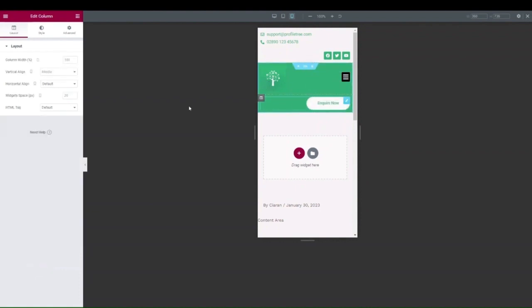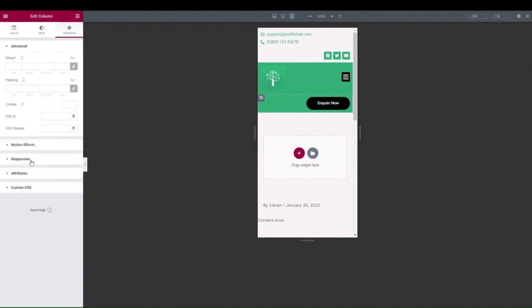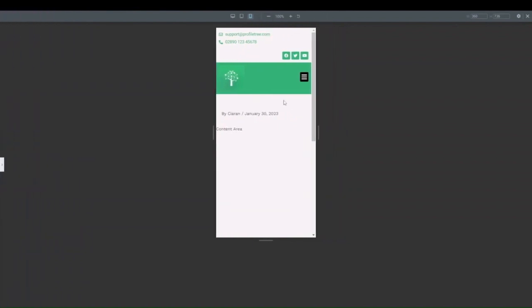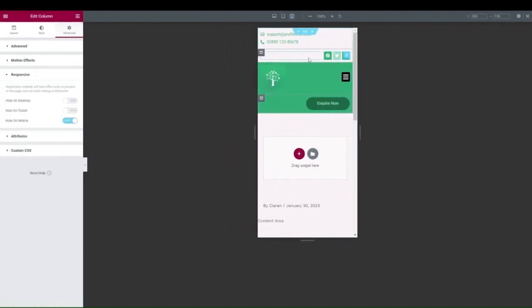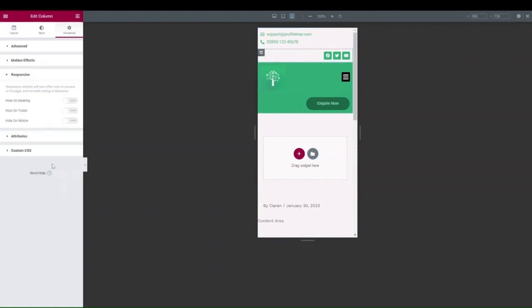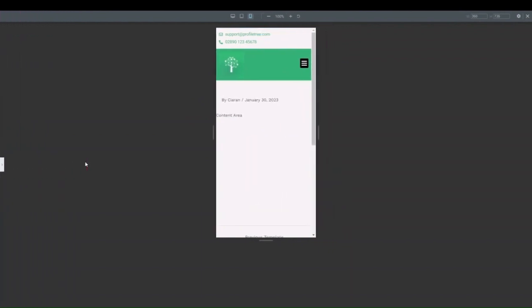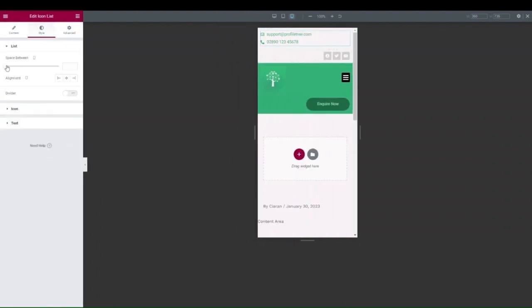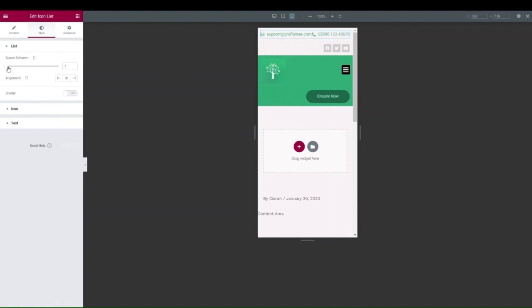And this column here, it's taking up too much space. So what I'm going to do is click into the column, click into responsive, and hide just that column on mobile. And you can see this is what it looks like on mobile now. Again, this might be a bit too much. So maybe we can try hiding this column on mobile instead of the entire section. This isn't too bad. What we can do is see if we can change the space between, to see if we can get it all in one line.